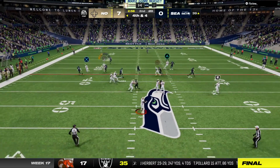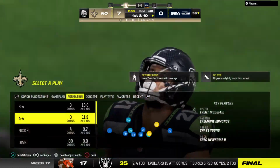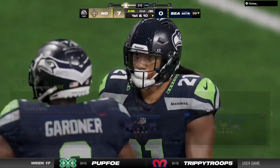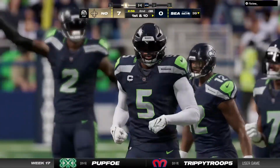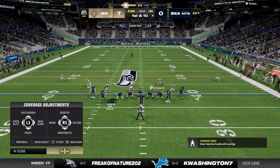They snap it to Fields. And it's going to be batted down. And we'll go the other way with the football. The Saints' decision to go for it backfires. And the Seahawks are going to take over the football.